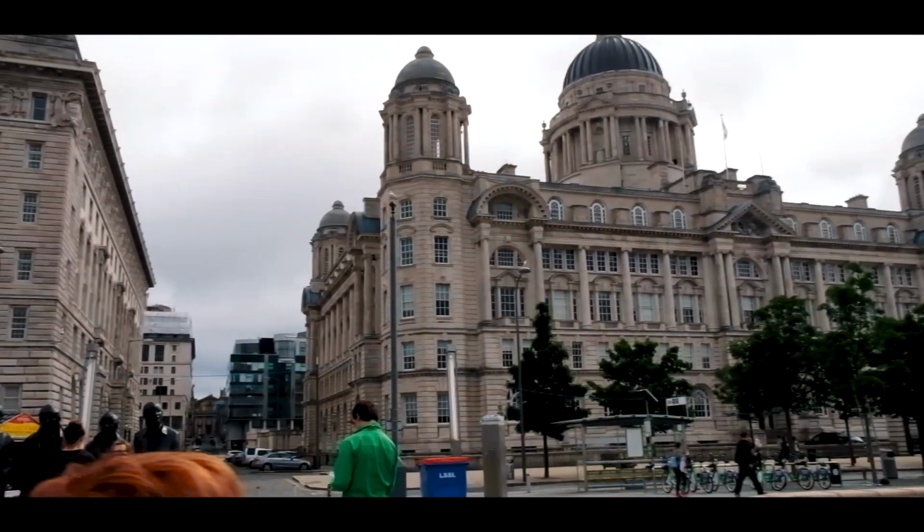As I've previously said, these three buildings right behind me are really old ones. They're kind of a bit beige, and together with the Beatles statue itself, they are some of the most photographed places in all the world, which is incredible if you think about it. It's in Liverpool in the UK, and it's one of the most photographed places in the world.